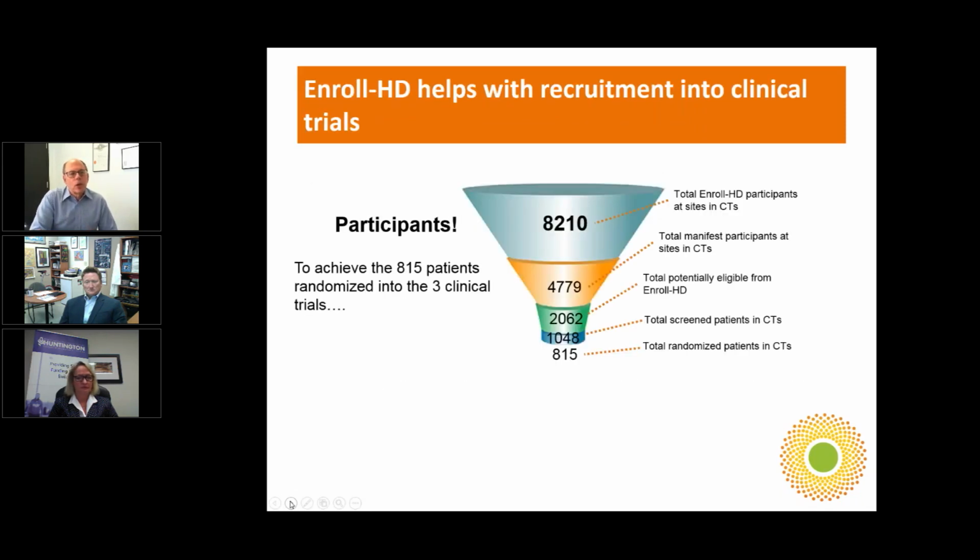Next slide, please. So one of the aspects is to try and improve recruitment into studies, for instance, that Blair and I and Oksana are involved with. And here's an example. So in the studies that have been mentioned in part, so for instance, the Legato study, there's another study called Pride, there's another study called Amaryllis. We tried to use the database to recruit people, and we needed 8,200 people to recruit in the sites involved with Enroll, 815 subjects. So that's a 10-to-1 ratio of having people that possibly could get involved to people who actually get involved in studies.